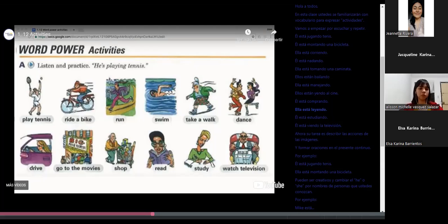Entonces, cuando usted pone clean en ING, no le duplica la N, sino que solamente le agrega ING. Básicamente, esa es la regla. Son dos condicionantes que se deben de cumplir. Una, que sea monosílaba, un solo sonido: run, swim, shop. Y que las últimas tres letras sean consonante, vocal, consonante.